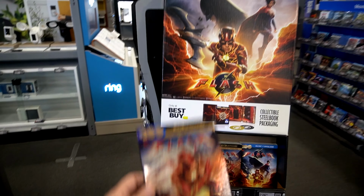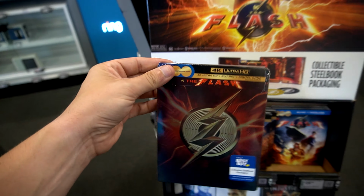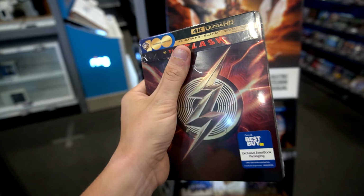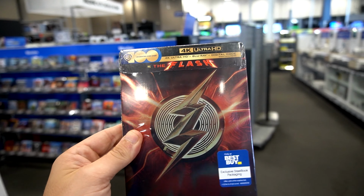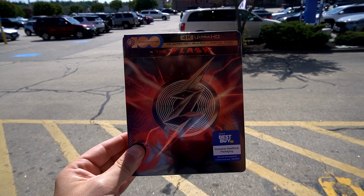Don't do it. I feel like I could get this anywhere. This is literally the last copy at Best Buy. I'm probably gonna hold on to it. It is mine. I'm glad actually they have it. So, all right, I am going with the Steelbook. You got me with another title for today when I should be saving money, but the movie's like, no, Dave, you gotta buy me. All right, guys, we are out with The Flash 4K Steelbook.